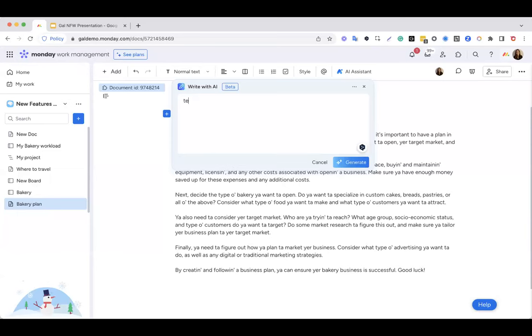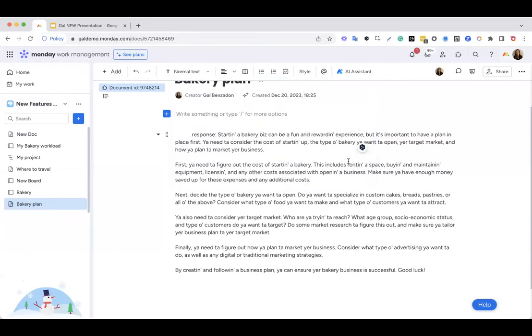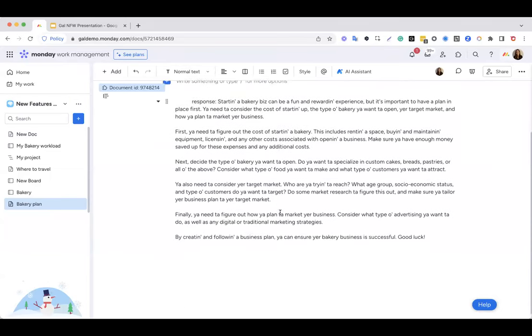So let's say in this case, I want to create a template for a marketing campaign for a bakery. So we can generate here. And then here we can see the template it has created for us. If you want to make any changes, you can also do it after, but then we can just add it to doc. And we'll be able to have here our template for our marketing campaign. It can take some time.